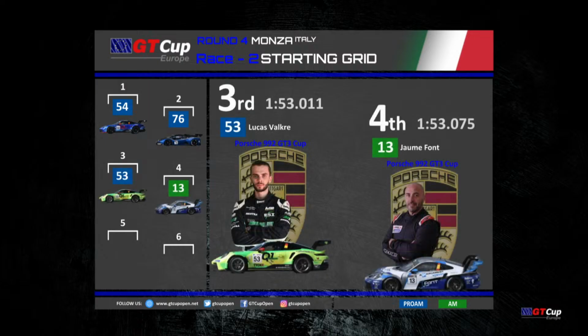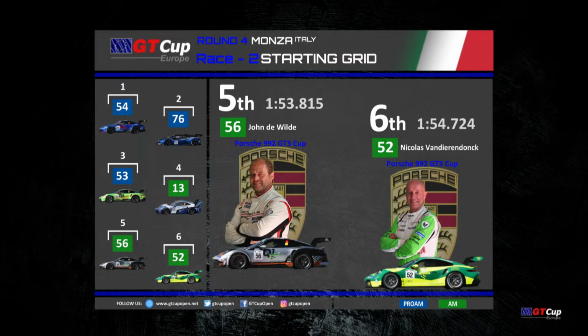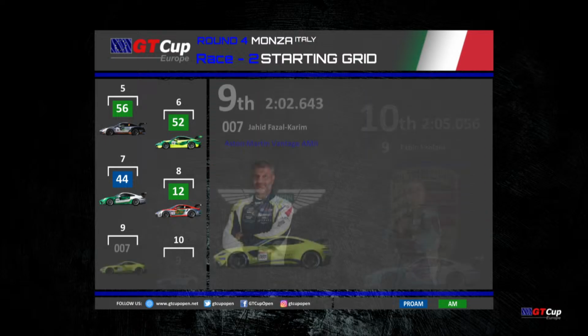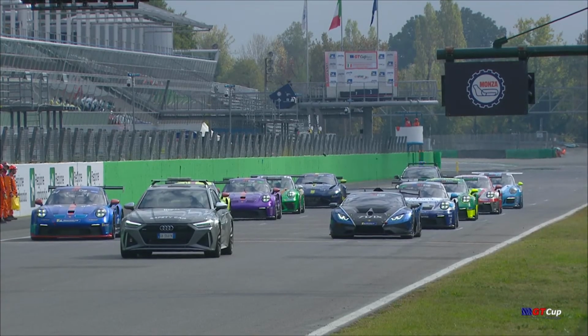Row 2 goes to Lucas Valkra and Juan Font, the two Porsche 992s. They'll tie up together, leading down towards turn 1 as well. P5 went to John de Wilde, alongside Nicolas van Dierendonk. P7 will then go to Stefano Zanini, who lines up alongside Glauco Solieri, both of them also sharing Porsches, a 991 and a 992. There, of course, we have the Aston Martin of Jahid Faisal Karim alongside Fabio Fabiani. And that will round off the grid.